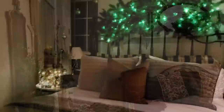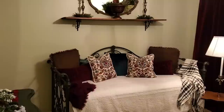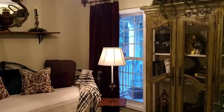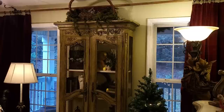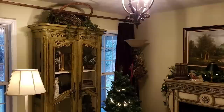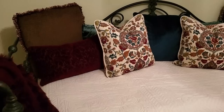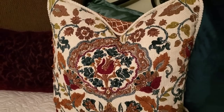In the second guest room, I used darker, richer colors and I kept it very simple. I really love these pillows that I purchased from Home Goods during the fall season because they can transition into any season of the year. For winter, I just added some richer, darker throw pillows with it and heavier curtains on the windows.